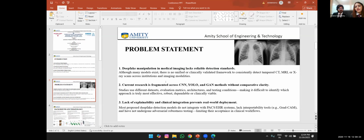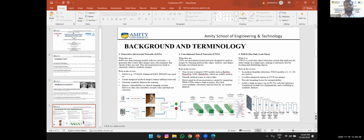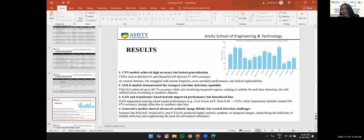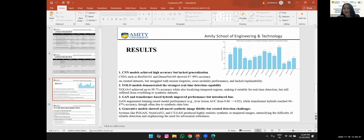You have 1 minute left. Please conclude. Sure, sir. So these are the technologies that we used: GANs, CNNs, and YOLO models. Apologies, we are running short of time, so you can come quickly to the research methodology and the conclusion. Please don't mind the intervention. Can you just quickly share the results? Sure. Thank you, ma'am.